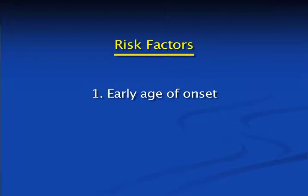And so these are the risk factors that can help someone understand if he or she may be at increased risk for a hereditary form of cancer. And the first question is, is there a very early age of onset? So for breast cancer, that's anyone diagnosed at 45 or younger. And for colon cancer, that's anyone diagnosed at 50 or younger. If one person in the family has an early onset cancer, even in the absence of any other family history, that person is automatically at increased risk to have a hereditary form of cancer.